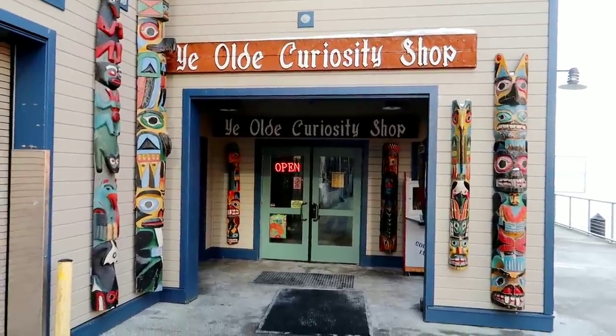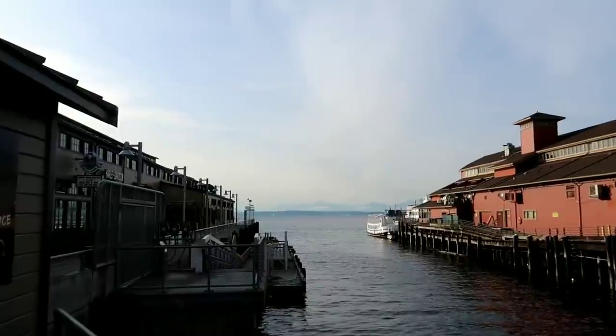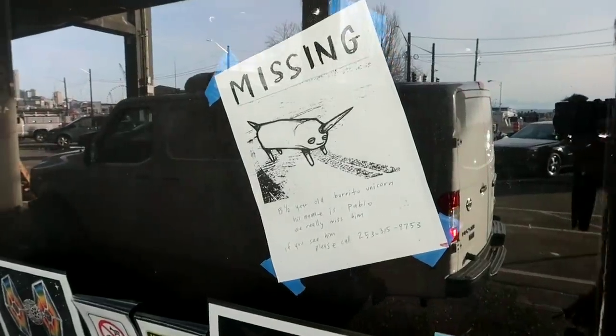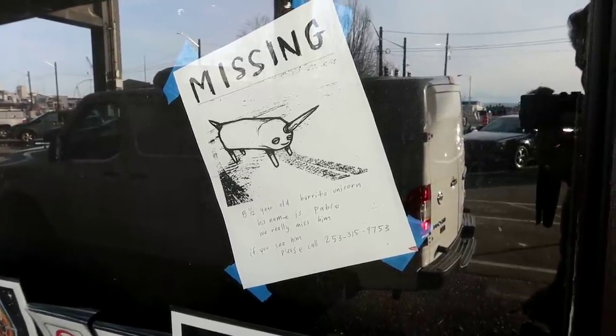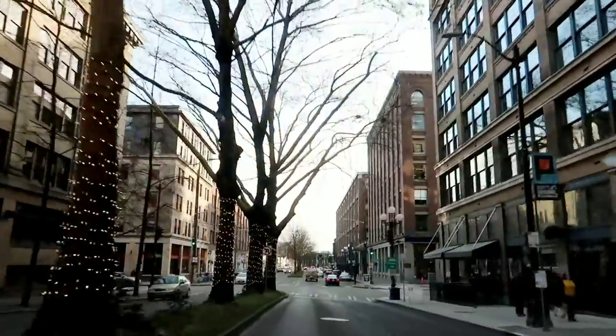Now we're gonna head out of here and we're gonna go to a place called Gas Works Park. Check this out. 8.5-year-old burrito unicorn missing. His name is Pablo, we really miss him. So where we're going is actually called Gas Works Park.